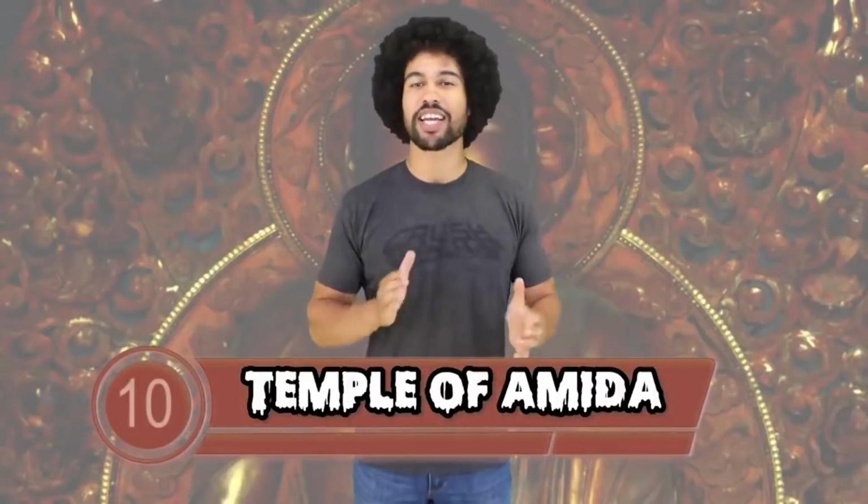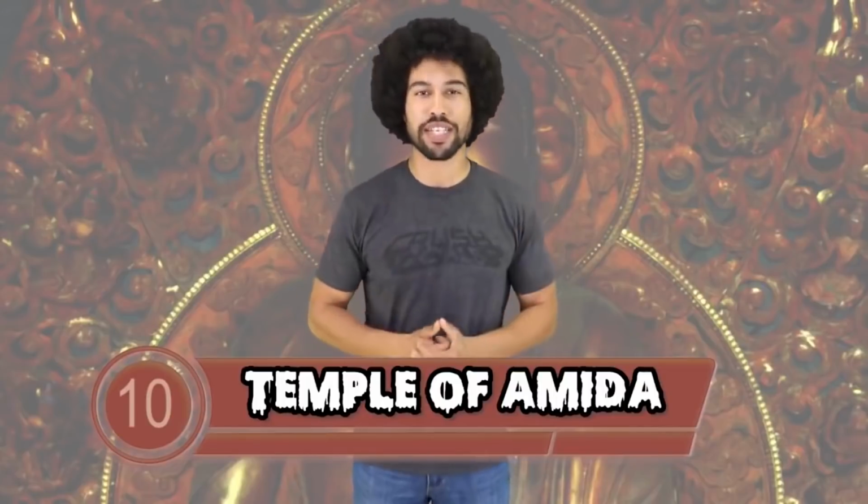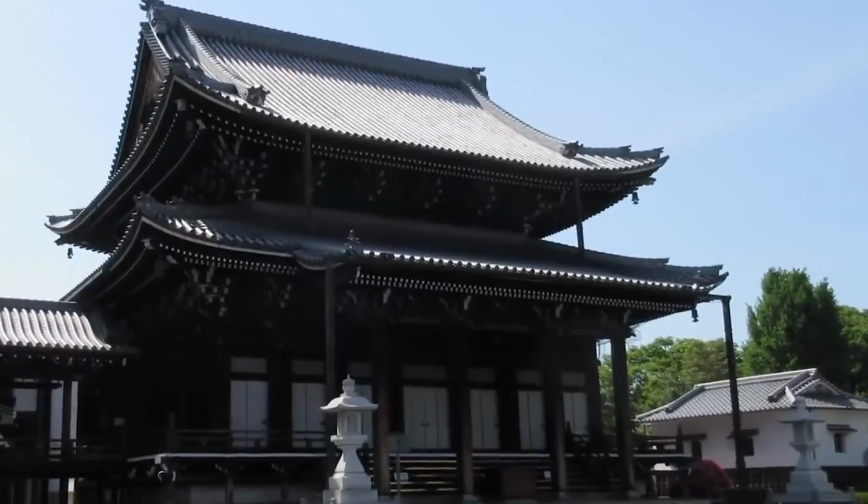At number 10, we have the Temple of Amida in Japan. Let's kick off this list by flying over to Japan. The Japanese have some of the best ghost stories in history. I still have scenes from The Ring and The Grudge burned into my brain. Those were perfect movies for me to watch as a 13-year-old boy. I remember the girl in the closet who looks like she just got pushed through a trash compactor and then left out in the sun for 8 years. Yeah, when you're 13 and you see that out of nowhere, you don't forget it overnight.